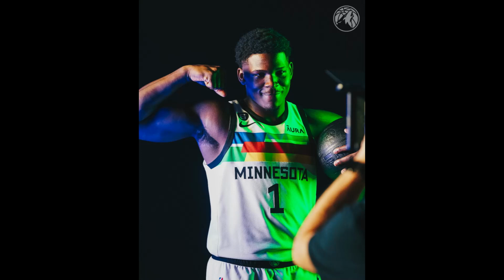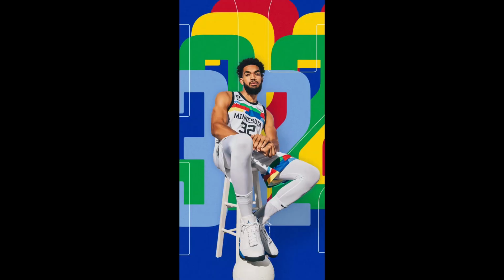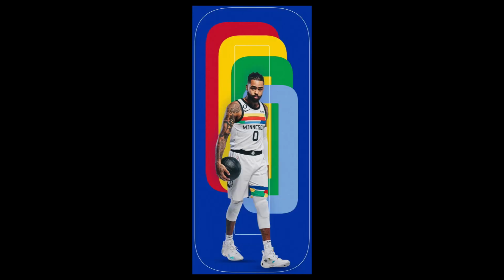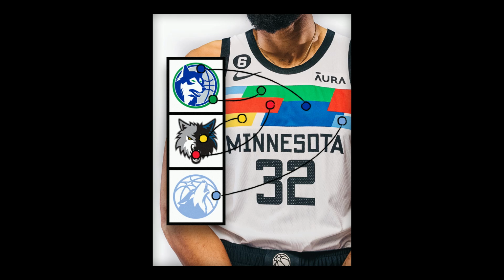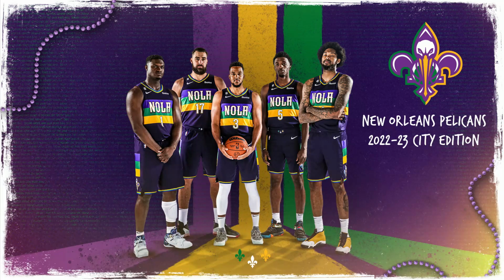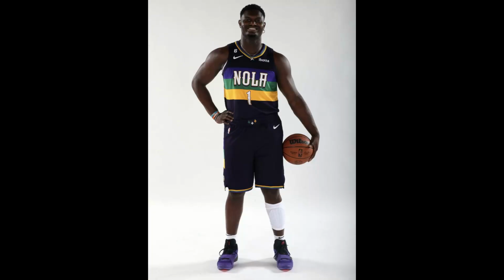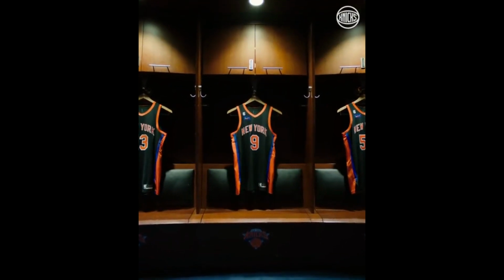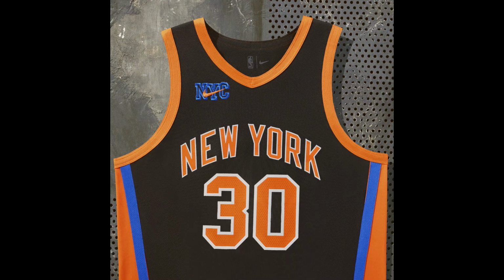The Timberwolves jersey represents the diverse creative community of the region, and each uniform is one of a kind with slightly varying graphics across the font, apparently, according to the team. And you can see where each color comes from. It's all from different logos of the Minnesota Timberwolves. The Pelicans are honoring Mardi Gras with traditional purple, green, and yellow colors, and is obviously celebrating the city. The New York Knicks honors the black base of the team's late 90s and 2000s era with an inverted color design.